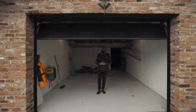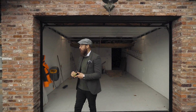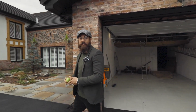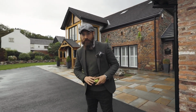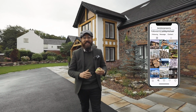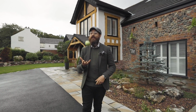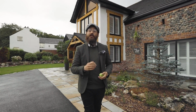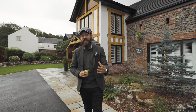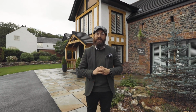Now from the location to the layout, to the well-proportioned rooms, to the design and how contemporary meets modern, this property really does have something for everybody. It really is unique. In fact, comparing this property to anything else on the market is quite literally like comparing apples to oranges. So to arrange your very own private viewing and to see firsthand exactly what this home has got to offer, please do give me a call on the details that follow.